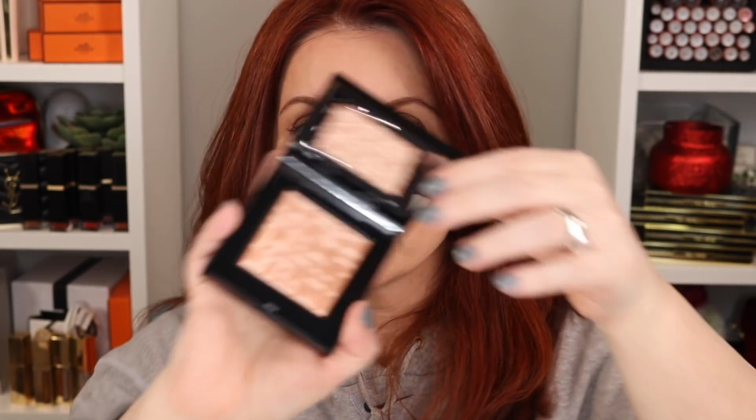So that's what the cover looks like. That's the highlighter. Feels very soft. Has a really nice peach to it. Just thought that was really pretty.